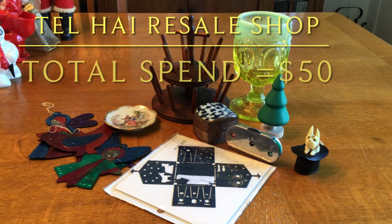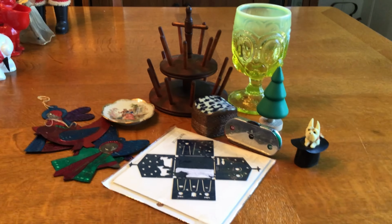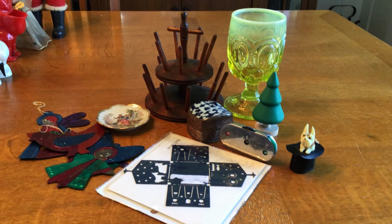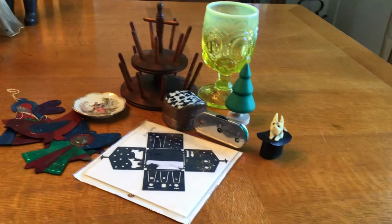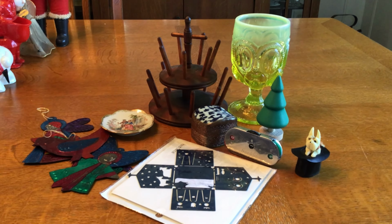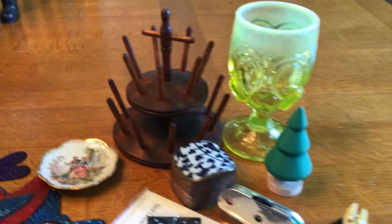The next place we went to was the January Tell-Hi resale shop. And they have monthly sales. It's at a retirement community out in Honeybrook, Pennsylvania. And this was half off everything in January. So this was a great find.